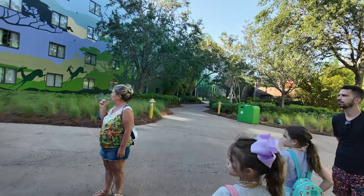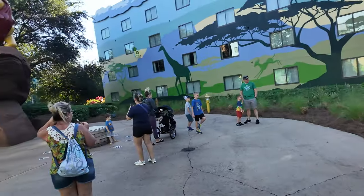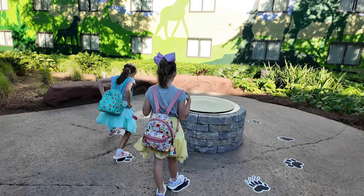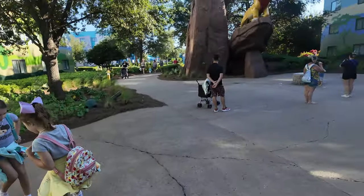Oh, they have two fire pits here. That's cool. They have a fire pit over here, and then a fire pit over here. I don't think they were here when I did my resort tour up here. It's a fire pit for s'mores and stuff when it gets dark. It's cool though. It's nice.